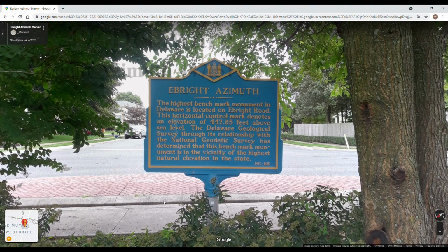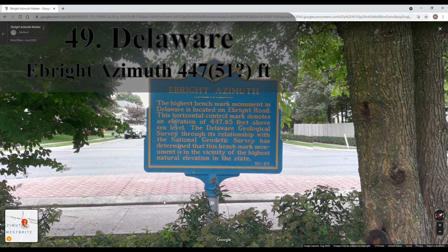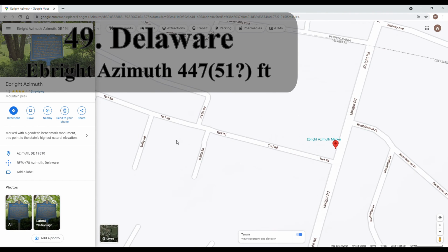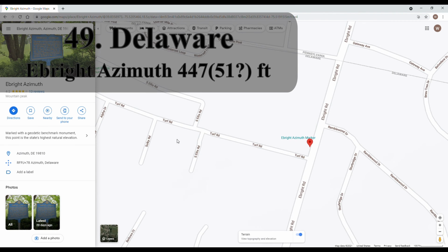Okay, so next up is Delaware. This one's very interesting. So it's near the Ebright Azimuth marker. If you read this sign, it talks about the elevation being 447 feet at this mark. But towards the bottom, it says this benchmark monument is in the vicinity of the highest natural elevation in the state. So this is where that list from John that I mentioned came up. They actually have tagged this area over here as being 451 feet.